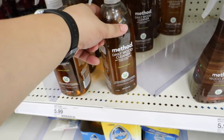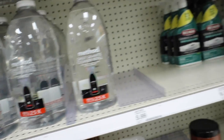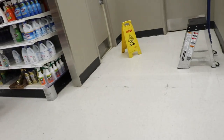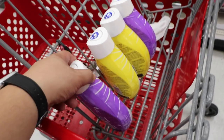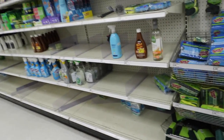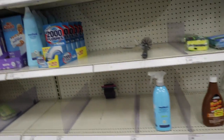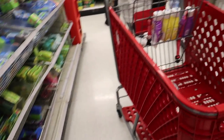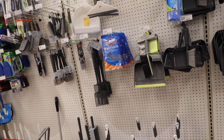I didn't know they had a daily wood cleaner. This isn't what I'm looking for, though. Oh, this is it over here. I'm super excited. These are $2.99 for a refill. I don't know, for some reason they're so expensive on Amazon, which is crazy. Mom and I are looking at the cleaning supplies.